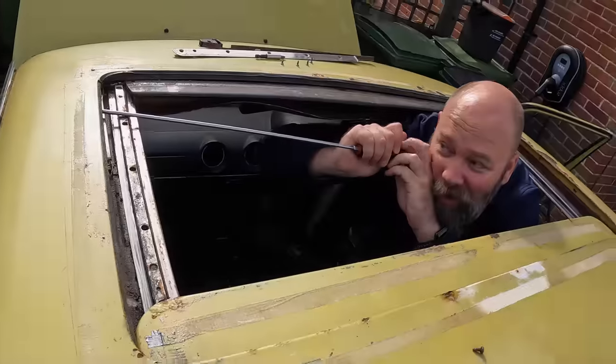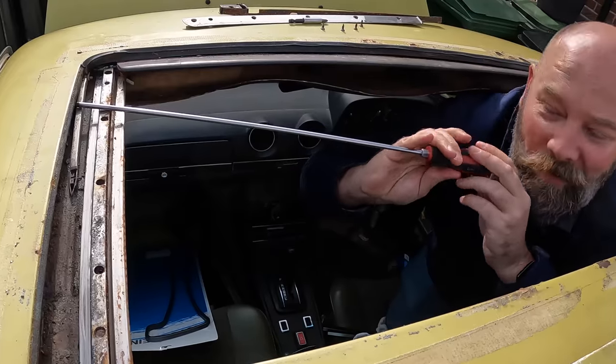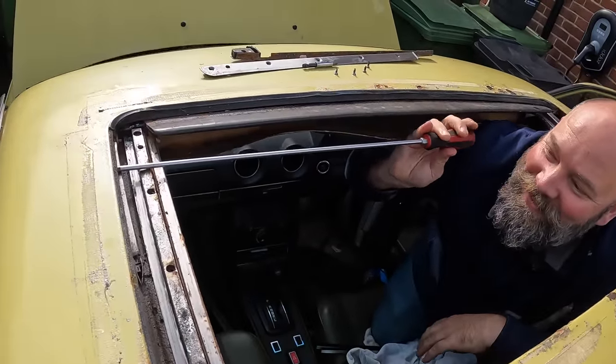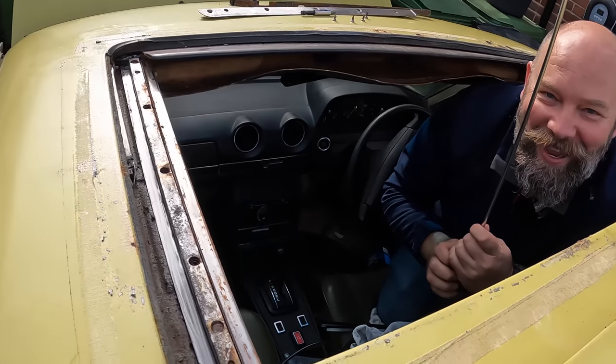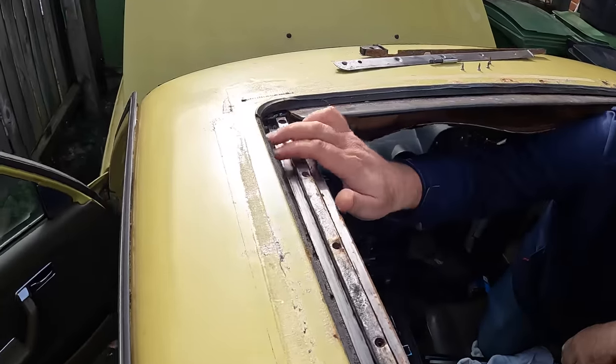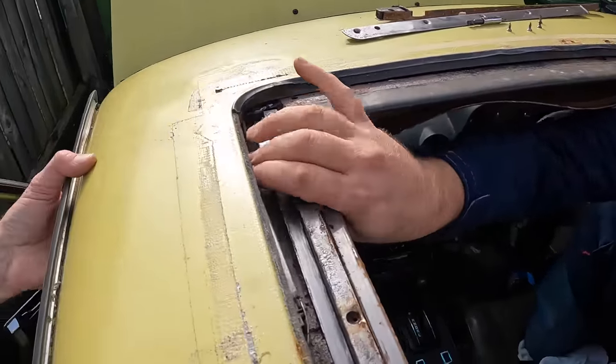Regular screwdriver. Working a treat, this one. Yeah, that's a good one. Perfect fit. I'm going to go and borrow some screwdrivers from a neighbour because all the Barry screwdrivers are in Margate. Yeah, that one is perfect. Job done. The screw's sort of gone down there somewhere.